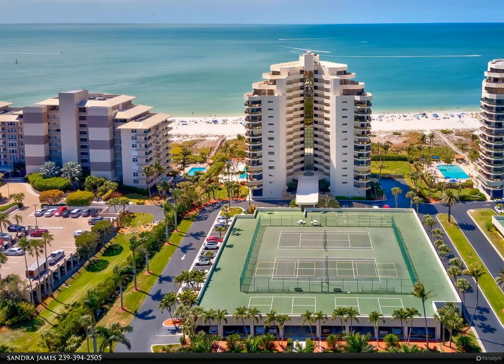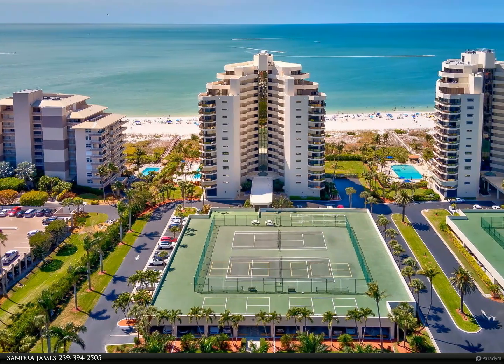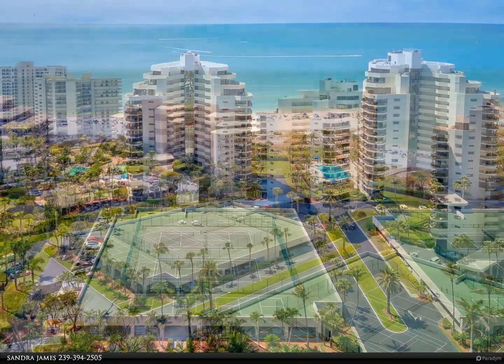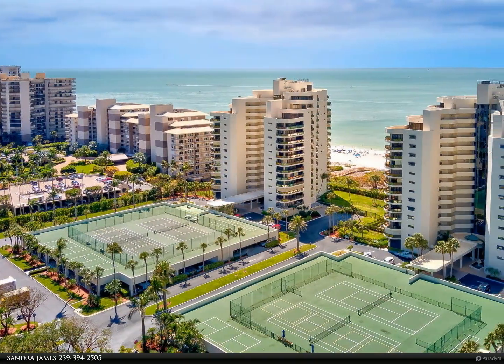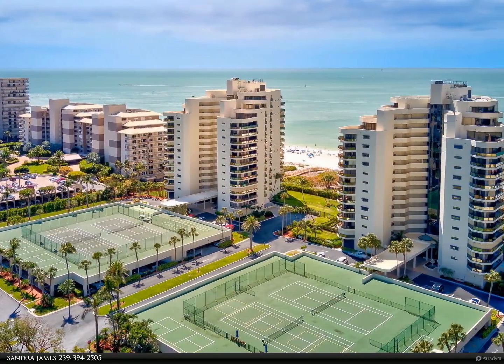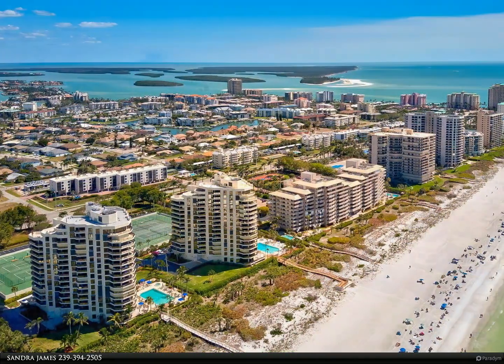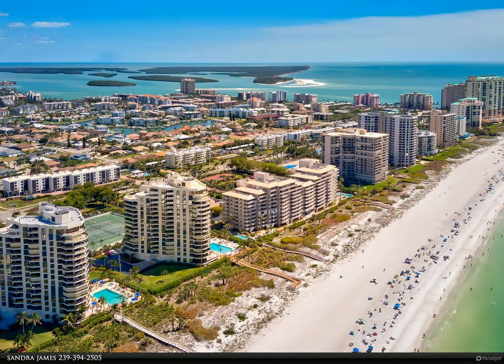There is a washer and dryer in the unit and there is a huge pantry storage room. The AC is newer, 2019, and the hot water heater was installed in 2015. Accordion shutters on the lanai with electric shutter on the master bedroom window. There is a convenient space for your desk tucked out of the way.